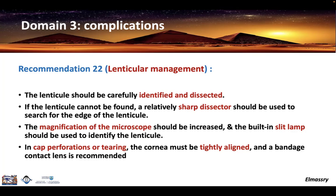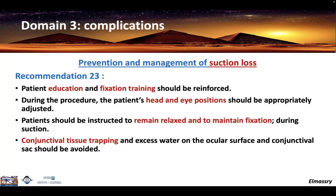In cap perforations or tearing, the cornea must be tightly aligned and a bandage contact lens is recommended. In cases of suction loss, the patient should be educated to be calm and fix on the green light, or whatever the light in front of him. Calming the patient, giving preoperative diazepam, helps to make the patients calm. The continuous communication with the patient, and the head and eye position and supports to have a relaxed patient, is mandatory for continuing the surgery.